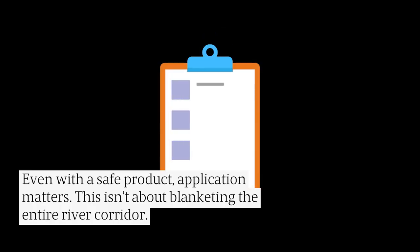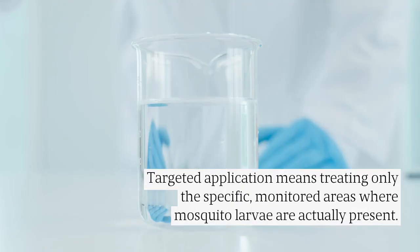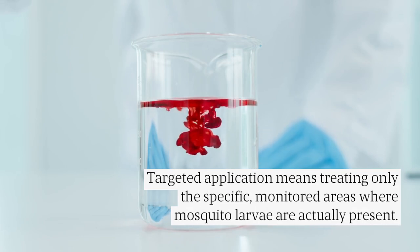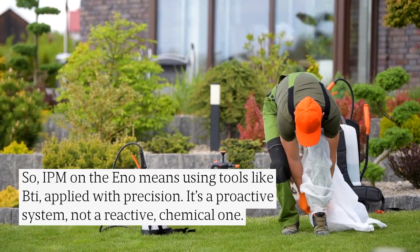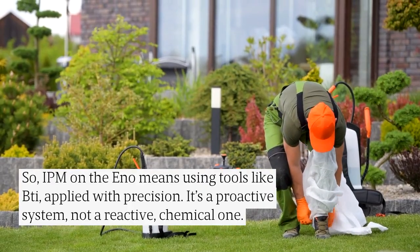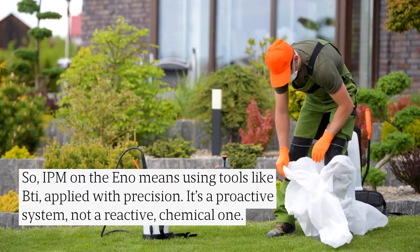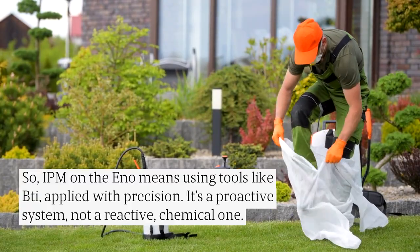Even with a safe product, application matters. This isn't about blanketing the entire river corridor. Targeted application means treating only the specific, monitored areas where mosquito larvae are actually present. So, IPM on the Eno means using tools like BTI, applied with precision. It's a proactive system, not a reactive chemical one.